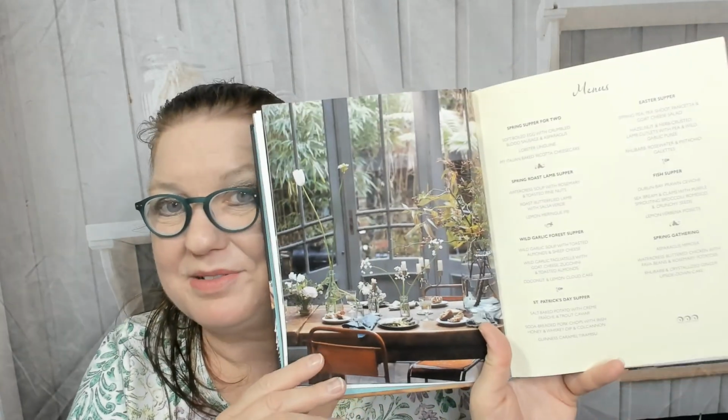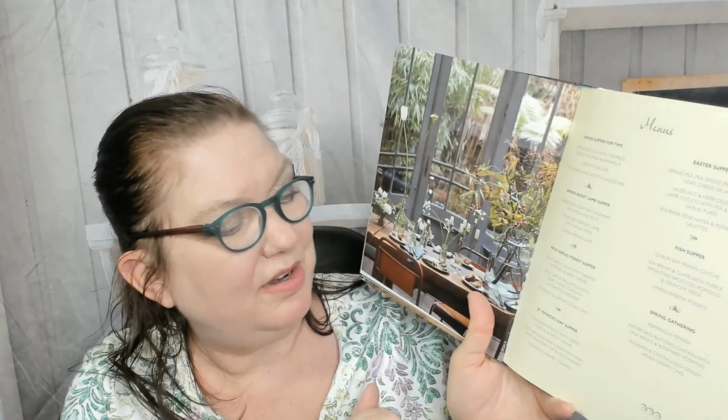All right, menus. We're in spring. She gives us several options: a spring supper for two, a spring roast lamb supper, wild garlic forest supper, St. Patrick's Day supper, Easter supper, fish supper, and a spring gathering.